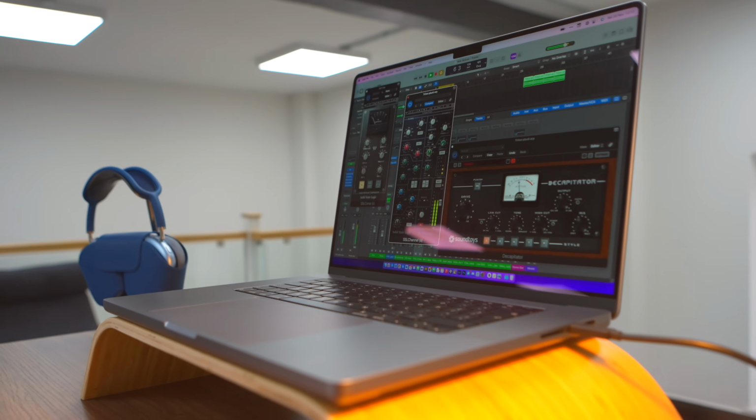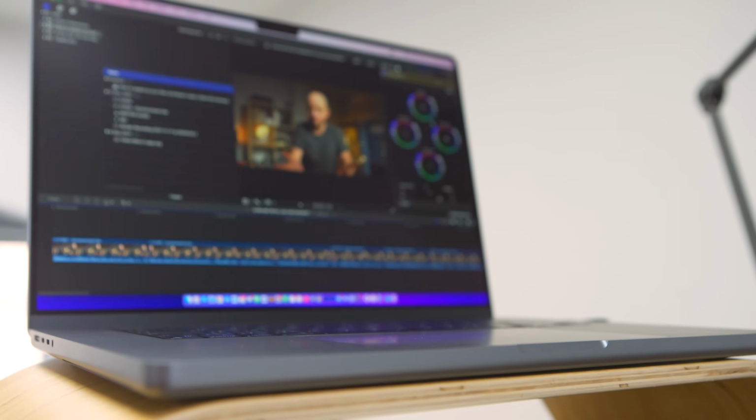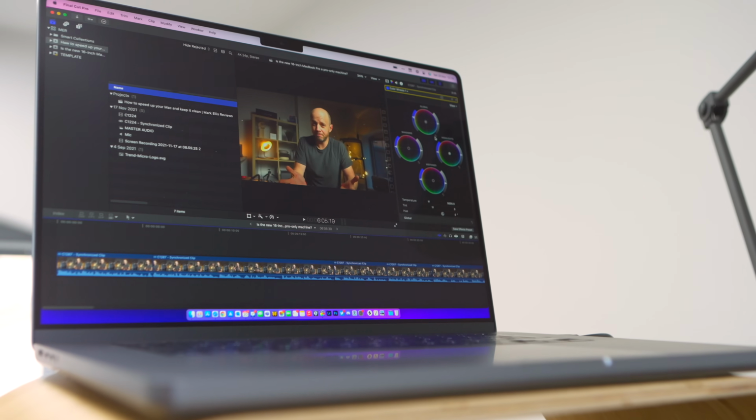So I spend most of my time on that laptop in either Logic Pro or Final Cut Pro. I don't tend to do email sessions on it. I don't tend to do Teams calls on it. I don't really do any writing on it either. That all kind of happens on my MacBook Air.